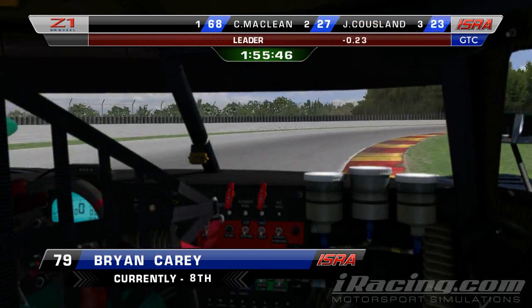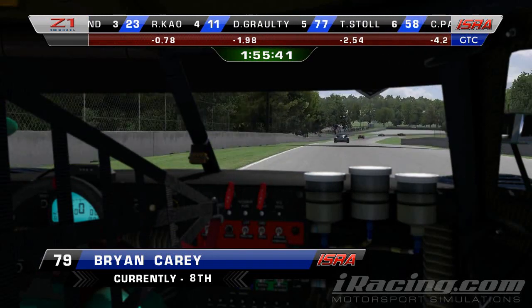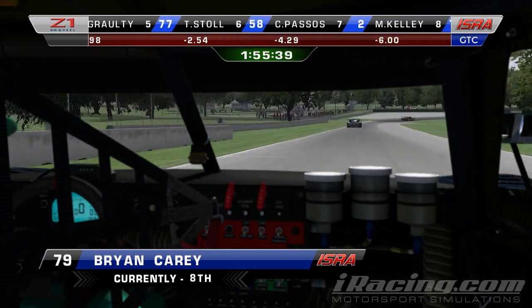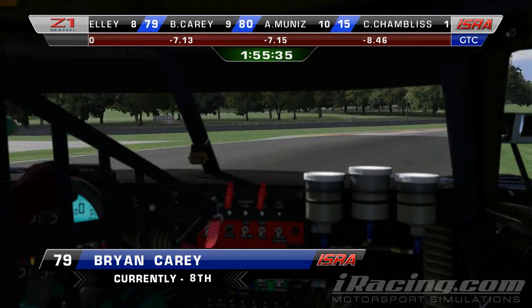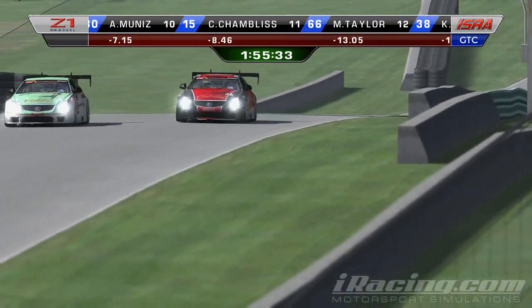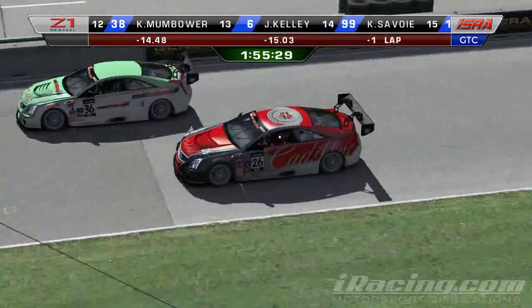One thing I want to point out with the onboard camera here that I'm noticing right now is it looks like there's a little bit of zoom on the camera, so the actual sensation and speed you get in the Daytona Prototypes here is not quite what you would see when you're actually racing. Your driver's eye position will be a little bit further back, so it seems almost like it's in slow motion there, but it's not.